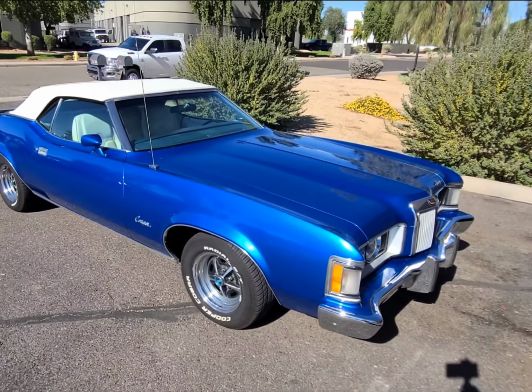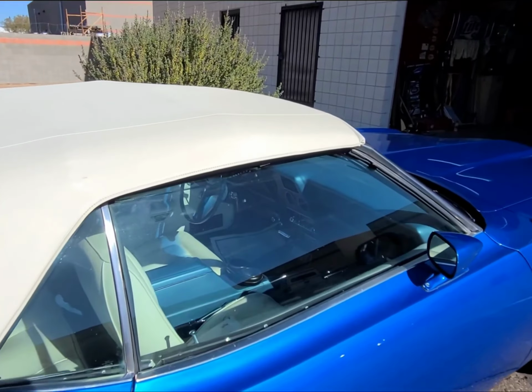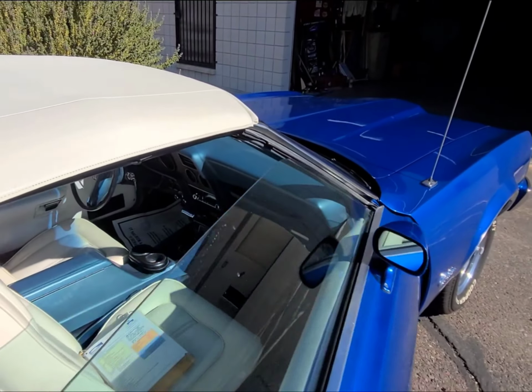Recently serviced. I've been driving this car for probably about a week and a half. No issues, no problems.